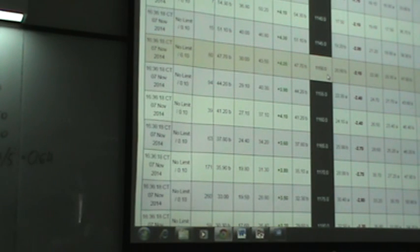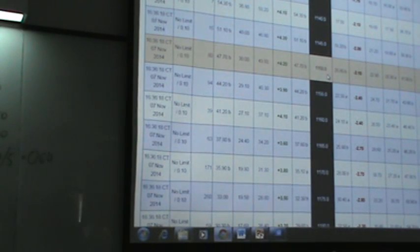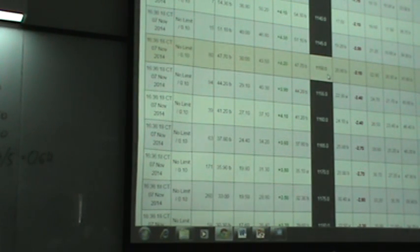The put at 1150. What's the put? Let me see. 1150. 2290. You can also call it in percent. What's the delta? Yeah, about 0.4, a little about, okay? So it's about 0.4.